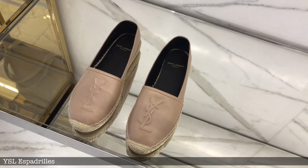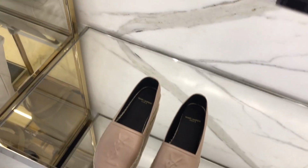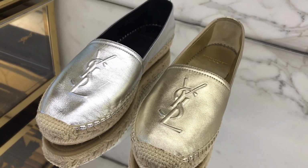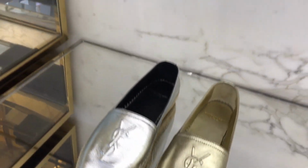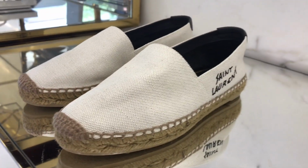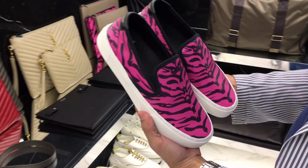So we have here the YSL espadrille, super beautiful color, caramel color. But this one, guys, OMG, I know I'm not a fan of espadrilles, but the metallic silver and metallic gold, it's super beautiful. So we have here in canvas, with Saint Laurent on the side.